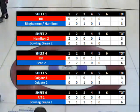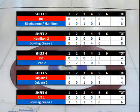Bowling Green 2, they're on sheet 2, so that's a handshake there. So Bowling Green 2 looks like they won the game. They ran out of rocks. They did. Hamilton 2, so Bowling Green victorious in that game 8-3. Congrats to Bowling Green 2.